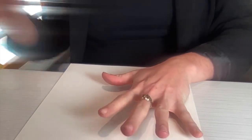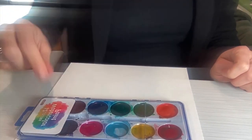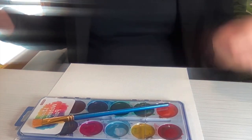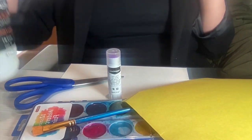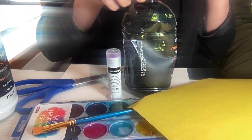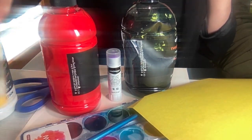All right, so the first thing we're going to need is a piece of watercolor paper. And that's because we're also going to need watercolors, a brush. There, now you can see it. We're going to need a yellow piece of construction paper as well. We'll need some glue. We'll need some scissors. And then the paint we will need white paint. We will need black paint. We'll need red paint. We will need yellow paint.